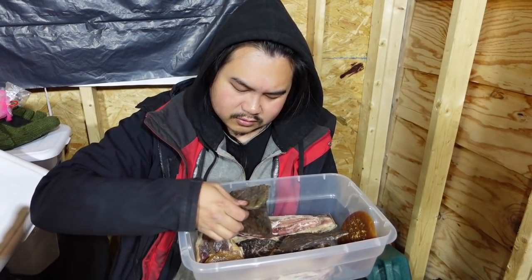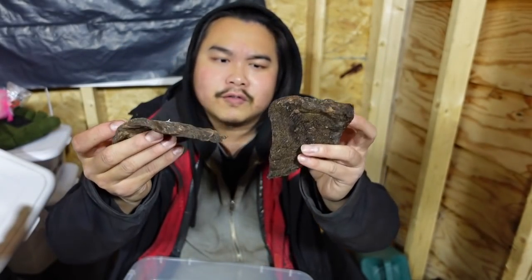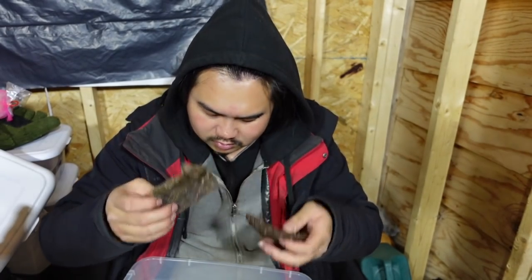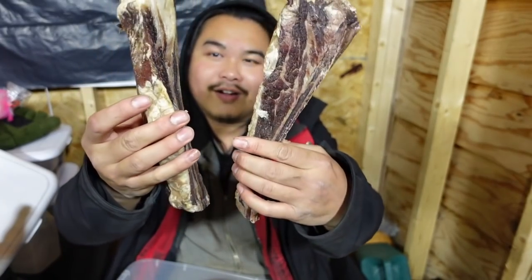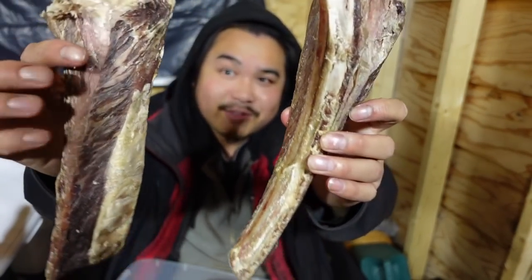And I need to make videos on this. These have been preserved with hot sauce, and these are dry and ready to eat. We're good to go. And these right here are long ribs. All I have done was salt them.